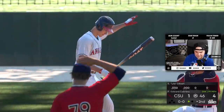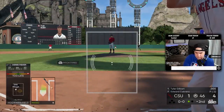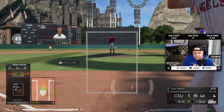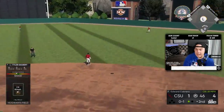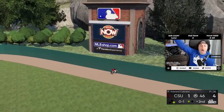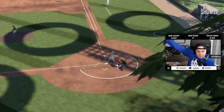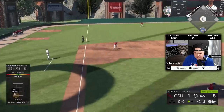No, man. I always react too late on those sinkers in the middle away to lefties. Always am so late on those. Oh, Tyler Gilbert! Get out! Pitch! Oh, pitcher home run! Let's go! Gilbert goes yard! Why do I ever play in stadiums that aren't like this?